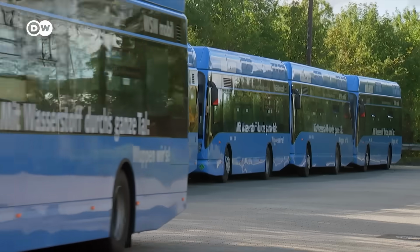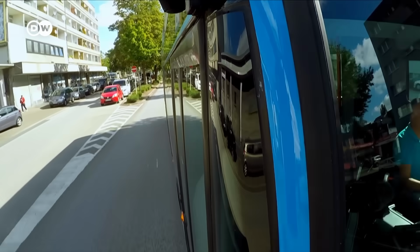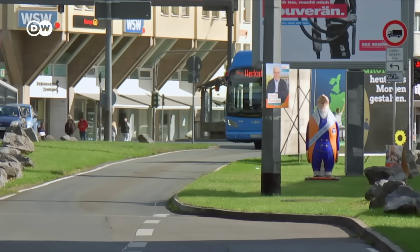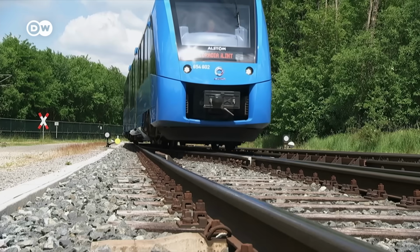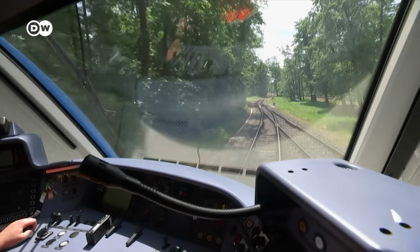Hydrogen is already used far more often than you might think. More and more cities are converting their bus fleets. Fuel cells help the large vehicles last longer during the day than with just batteries. And the first hydrogen trains have been rolling through Lower Saxony since 2018, replacing diesel locomotives in places where there are no overhead lines.